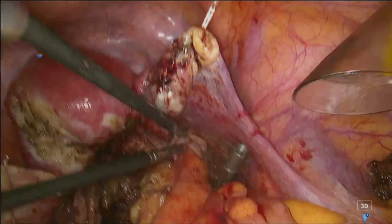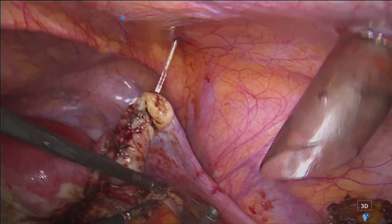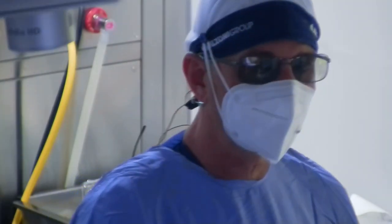Okay, and then we are ready to close the hole with the stapler. So I want to show you the technology that we are using. So Roberto Contino is preparing.